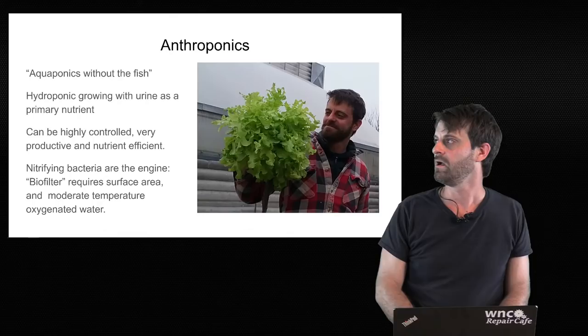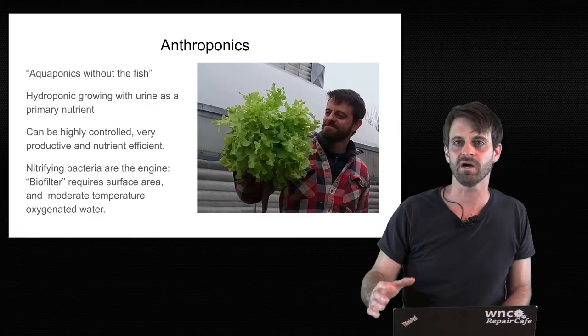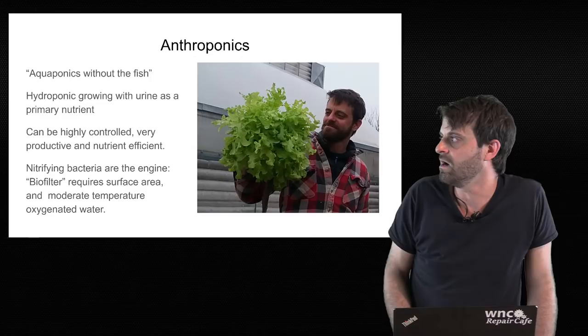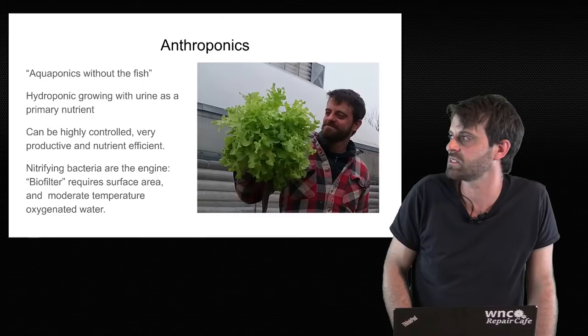In the anthroponic system, these nitrifying bacteria that I described earlier are the engine. I'm adding aged urine, so I'm not adding urea directly to this, I'm adding ammonium and all of the other minerals in my urine. And I'm adding that to the system. And it's these nitrifying bacteria that are taking that ammonium and making plant-available nitrates, the stuff plants crave. That happens on a biofilter. Biofilter really, in this case, means surface area, aerated surface area with moderate temperatures. Lots of oxygen happening there.